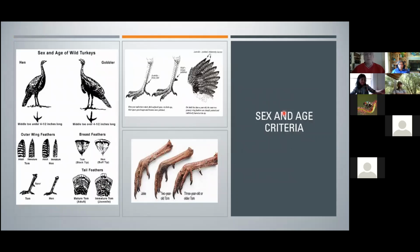Now, there's a lot of differences when you look at signs from turkeys that help you identify the age and sex of a bird. When you're out in a field or a place that you see turkey tracks, those can help you identify whether that is a male, a gobbler, or a hen, female turkey. Typically what you see in hens, the middle toe of that track is less than 4.5 inches long, whereas in gobblers, you see the middle toe, which will be greater than 4.5 inches, much bigger track.